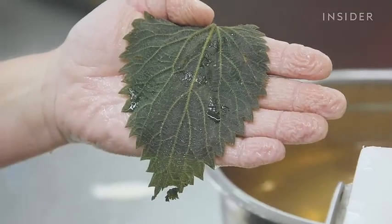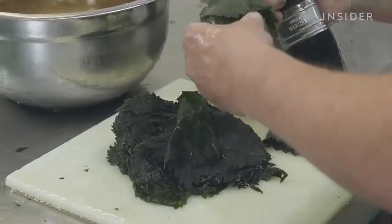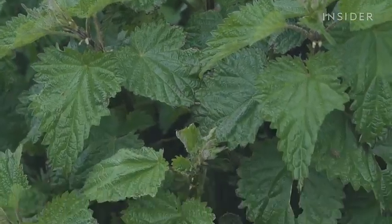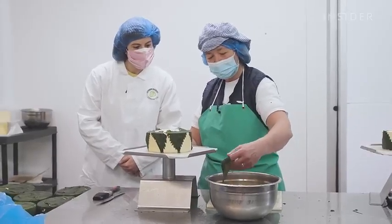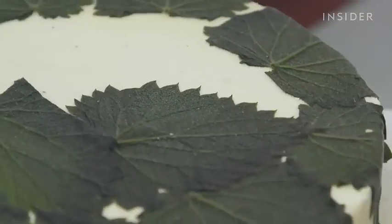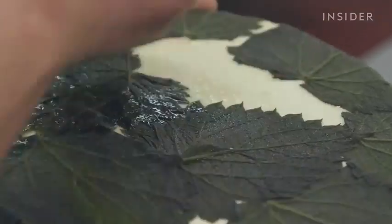This large quantity of nettles is kept frozen to freeze off the small needle-like structures that sting and cause a rash when they touch human skin. So what we have to ensure is that this leaf is dipped, completely immersed, 5 times. Oh, 5 times? Because you're actually washing it.